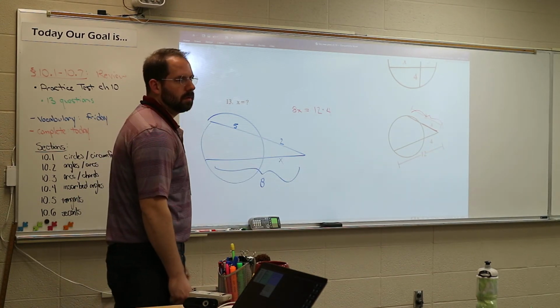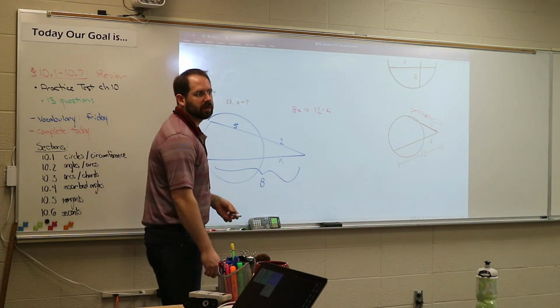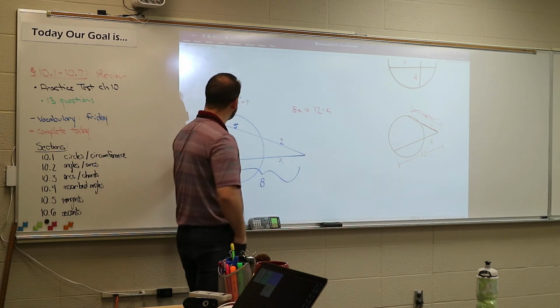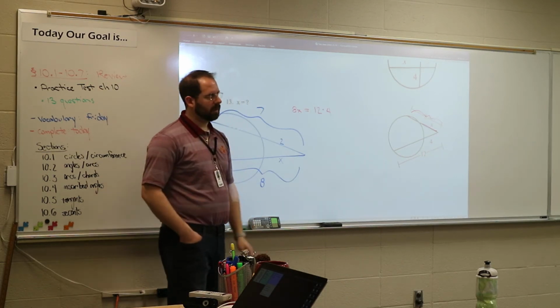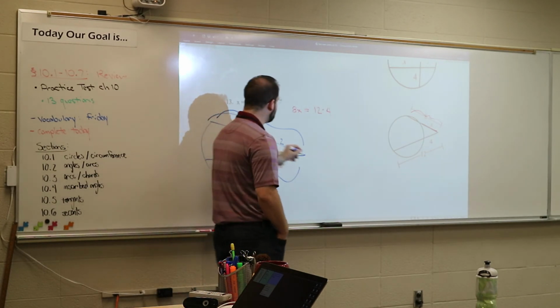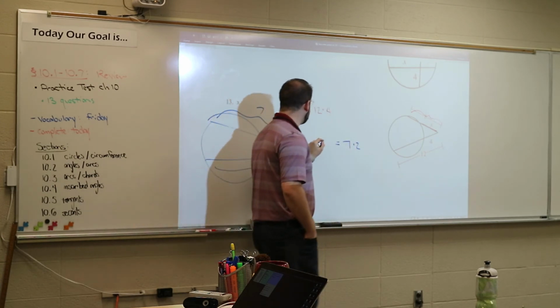Wait, so what's this theorem and stuff? This is the last one, the last theorem we just did. This one said you take the whole thing, which, what's this whole piece? 7. That's why I don't need the 5. I need the whole stick and the piece on the outside. The 5 was just there to help me define 7. Now you take 7 times 2, and you set that equal to the other one, x times 8.